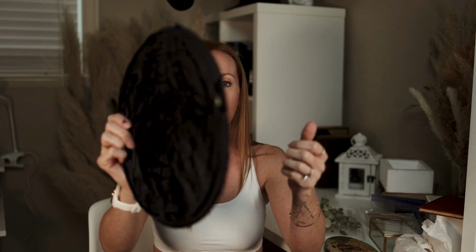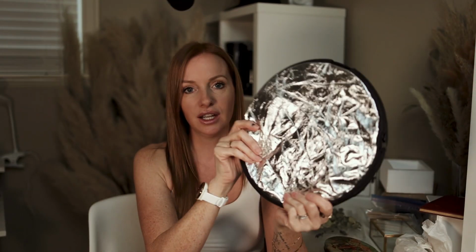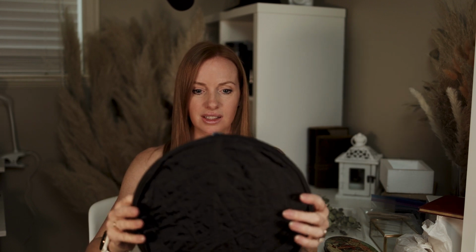It's so amazing to have. It's like cheap stuff, but oof, everywhere. And then I always have a little mini reflector, because you want to get that light reflecting off that stone, especially if they've got something big, something fancy. So just bouncing that light a little bit can be super cool. So this is just like a 12-inch-ish one.